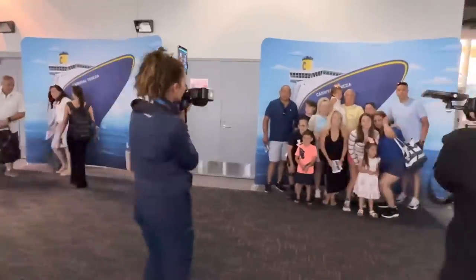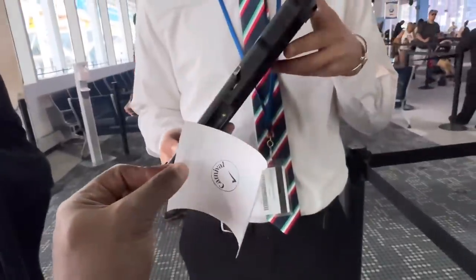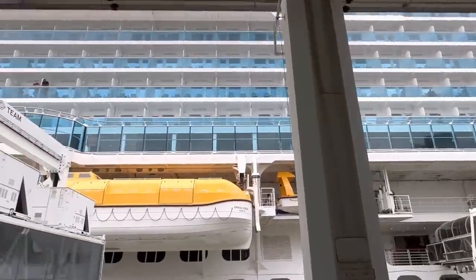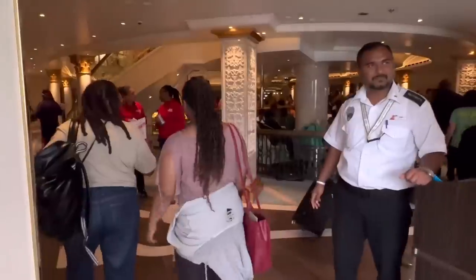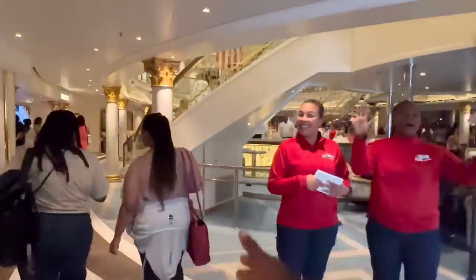Of course, they've got the classic picture photo booth. How you doing? Thank you. Final scan in. Thank you, sir. And here we go. Carnival Venezia, let's do this. And we are officially on board the Carnival Venezia.